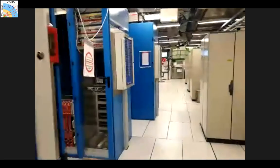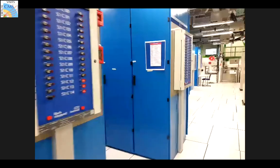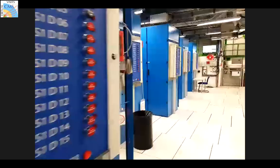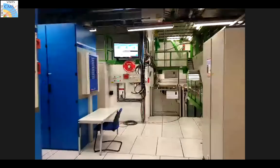So maybe you could show us the cables underneath where they go to the cavern. Yeah, that I can do. So I have another question, which is, how high is the voltage you measure in the experiment?